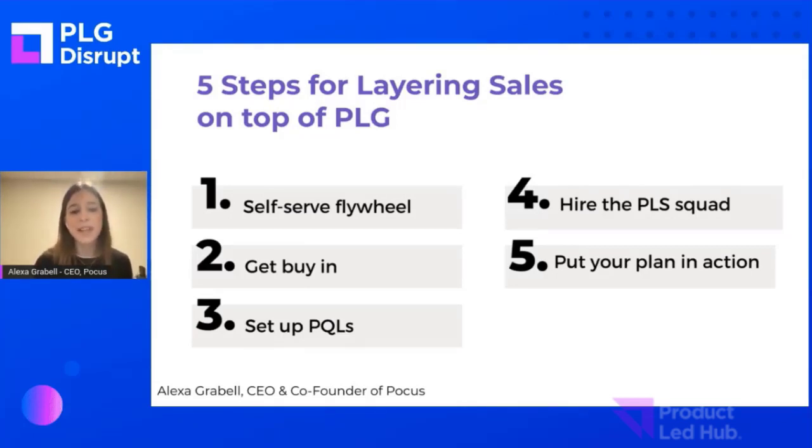And these 5 steps, which I'll go into details, are first, getting your self-serve flywheel up and running. Second, getting buy-in. This is important, getting cross-functional buy-in across many stakeholders in your PLG organization. Third, it's setting up your PQLs, which I referenced before, product qualified leads. Fourth, it's hiring the PLS squad. And 5, putting your plan in action.